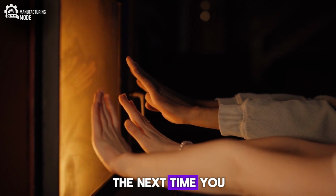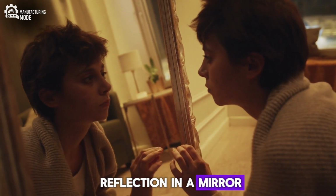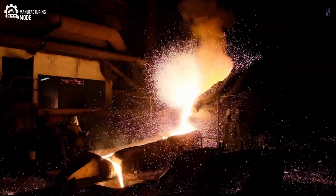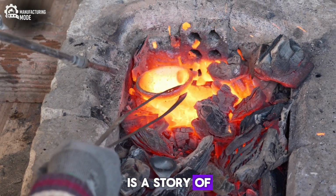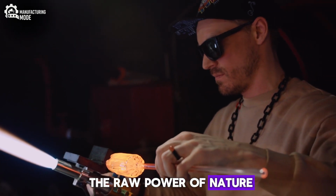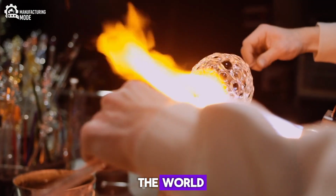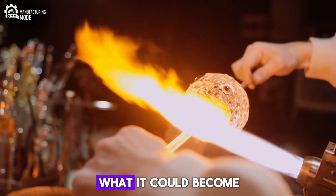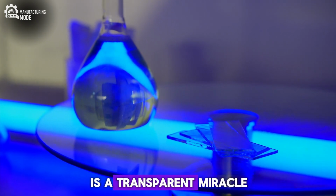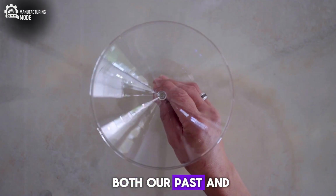So, the next time you press your hand to a cold window pane or peer at your reflection in a mirror, take a moment to remember the journey that began with grains of sand. Behind every sheet of glass is a story of heat and transformation, of human ingenuity and the raw power of nature. It is a testament to what we can achieve when we look at the world not just for what it is, but for what it could become. Glass, born from burning sand, is a transparent miracle, an everyday wonder that connects us to both our past and our future.